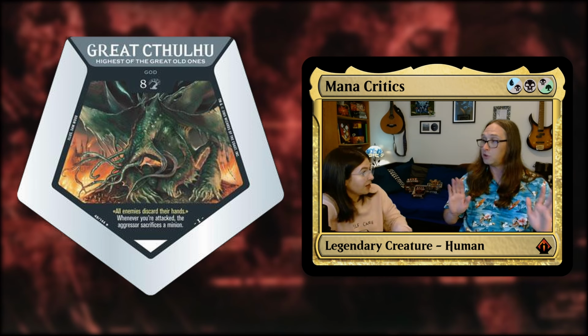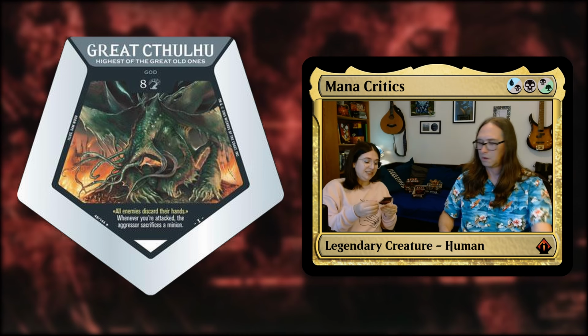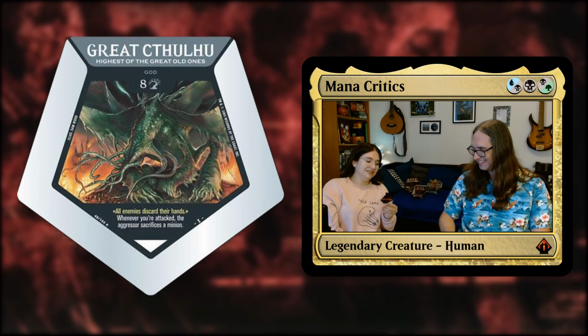No, he just hangs out and has this effect. So this is kind of like reverse Annihilator. Whenever you're attacked, the aggressor sacks a minion. Ah, that's neat. I like that.